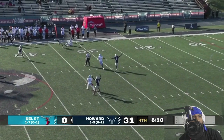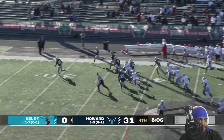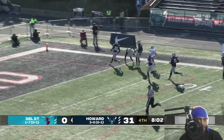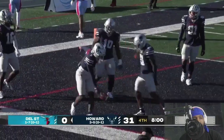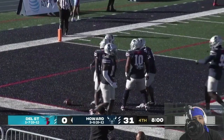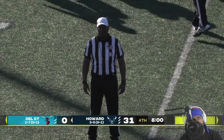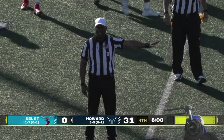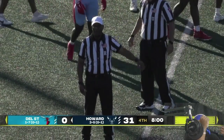Ball's picked off again. It's Robert Jones III for the second time this afternoon. This time he's going to go all the way, high fives and all. Pick six, as he somersaults his way into the end zone. Nice awareness there by Robert Jones. That's coming back.